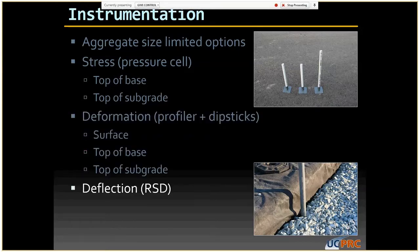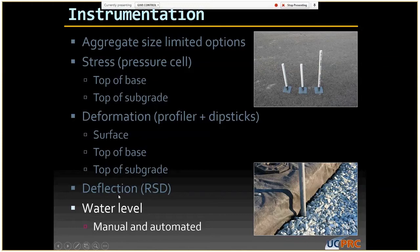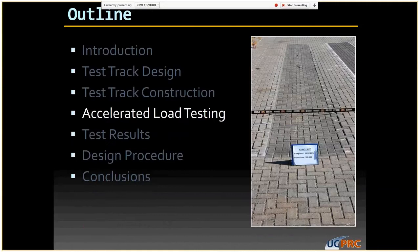Again, we measured the deflection with the road surface deflectometer, which is essentially just a modified Benkelman beam. And then we monitored water levels both manually with dipsticks, and we also had an automated sensor system that measured where the water level was as well. So when we were doing the wet testing, we could control where that water was.